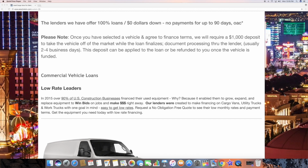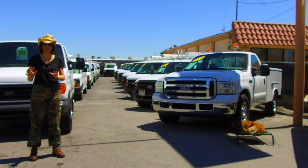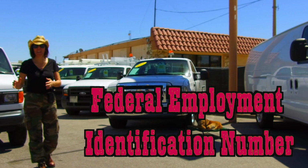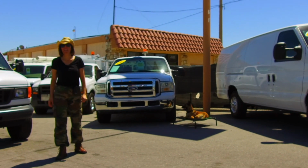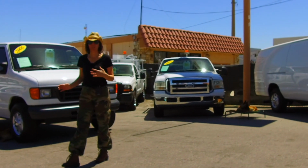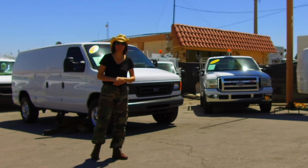We have a commercial financing tab on our website. We have 3 powerful lending solutions for commercial vehicle purchases for business owners with Federal Employment Identification Numbers, also known as an FEIN. So if you're a business owner and you need one or multiple commercial vehicles, go to our finance tab and our lender should be able to help you get the loans that you need so you can retain your working capital and grow your business effectively. If you're going to be purchasing one of our vehicles for private use and you do not have a Federal Employment Identification Number, you'll have to go to one of your own lenders or come up with your funds. We can assist you in doing that.